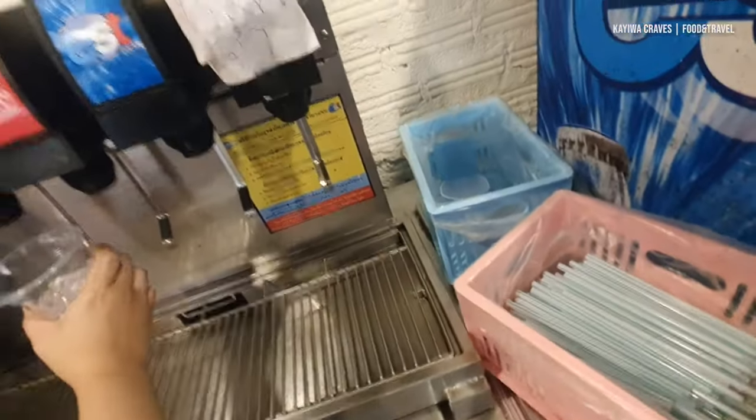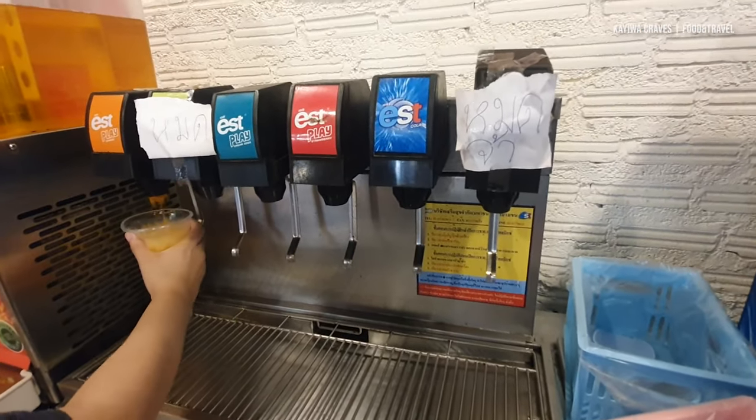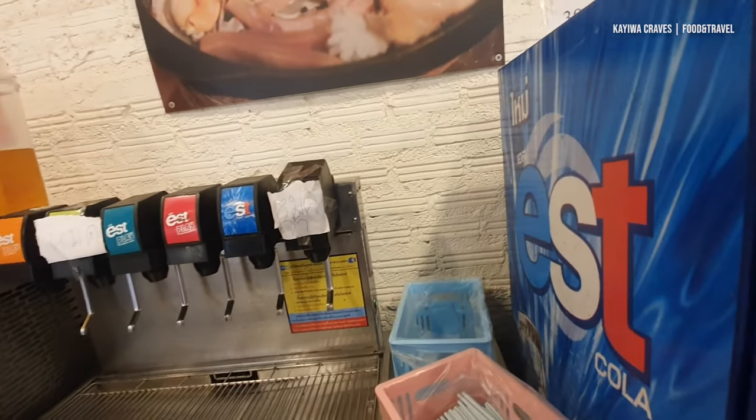This is all you can drink. This is the point where you get your drink. Depends on what you want to drink. Lots of options. Just simply get a cup, fill up with ice, and get your drink. So I'm gonna get my drink right now. And in case I'm done with my drink, I'll just come back here and refill my cup. What do you think of that?